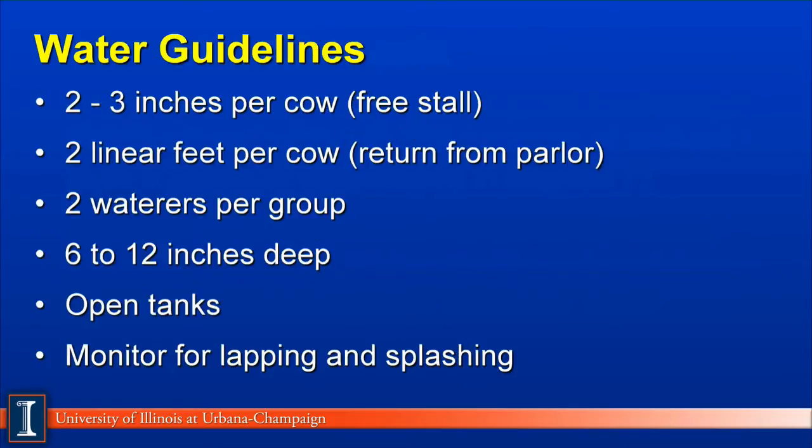Here are some guidelines for lactating dairy cows. They should have 2 to 3 inches of available water space per cow in the free stall or resting area. Once they return from the milking parlor, there should be 2 linear feet per cow so that all cows can lap up large amounts of water in a short period of time from each turn of the milking parlor. There should be at least 2 waterers per group. This avoids the boss cow problem and access to water.